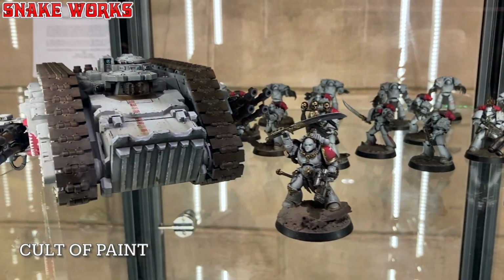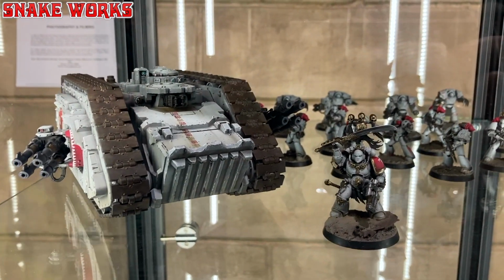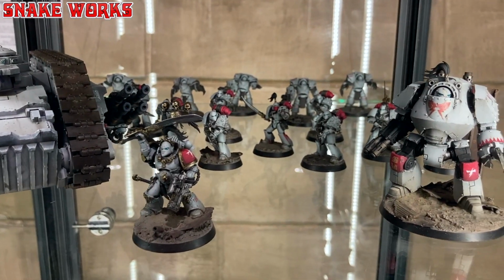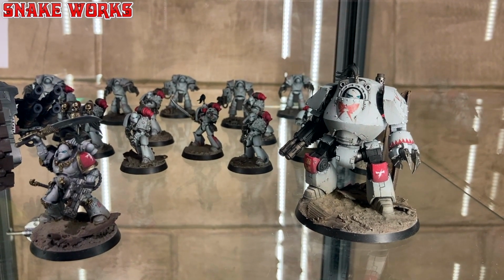Next up, it's the White Scars army by the guys over at Cult of Paint. This was one of my favourite armies at the event. The Mark 6 Marines looked fantastic in white, and they did a tremendous job with them. There were also a lot of subtle but wonderful conversions.